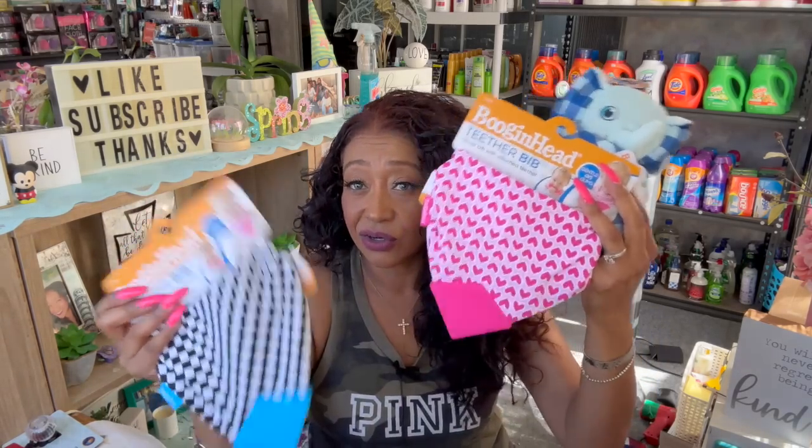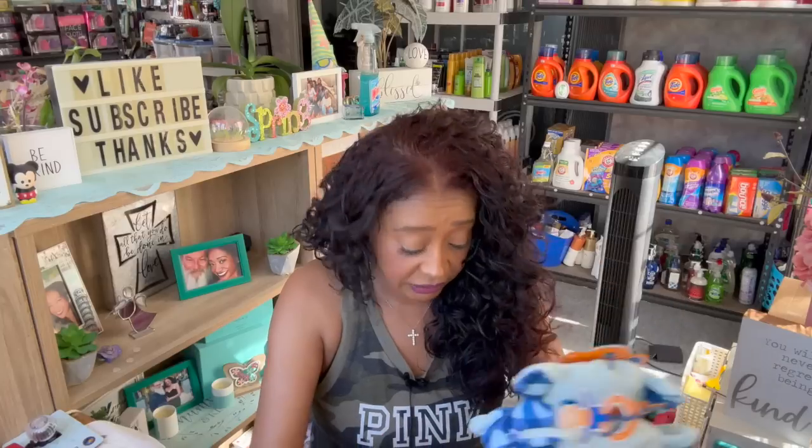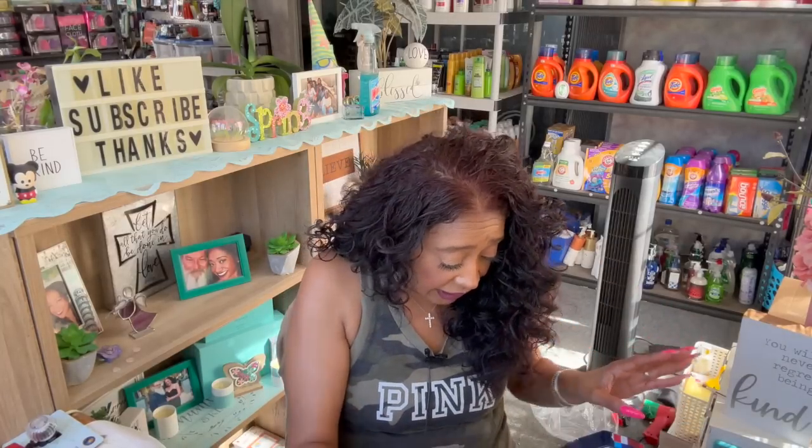Okay, so two of the Bugenheads. She's having twin boys, so these are going to be perfect for her. And you thread the pacifier through it. So these will be great for her little gift. And I'll probably add this one too. I can't add the girl one because she's having two boys, but maybe if I find another one like this, that'll be perfect.